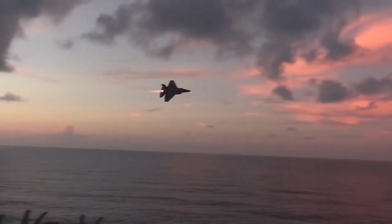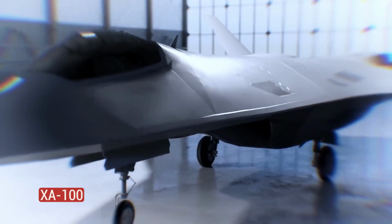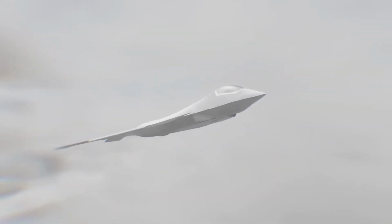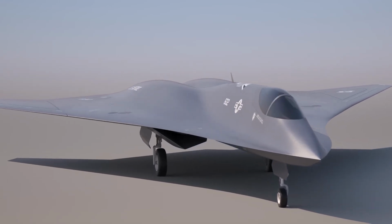One promising engine being developed is called the XA100. Since it's still being perfected, we'll have to wait a bit longer to see exactly how much faster it will make the F/A-XX fly. But one thing is certain. Our American engineering teams are creating something that will keep our nation at the forefront of aviation technology.